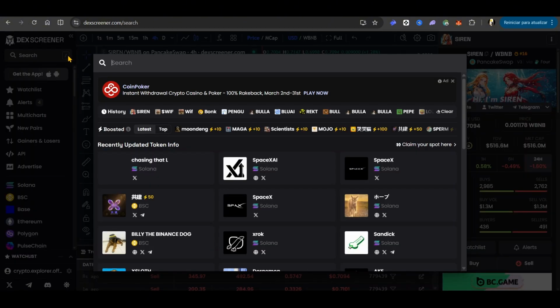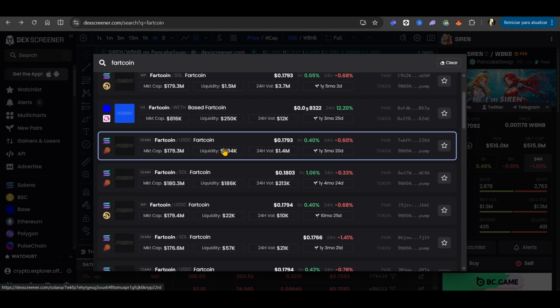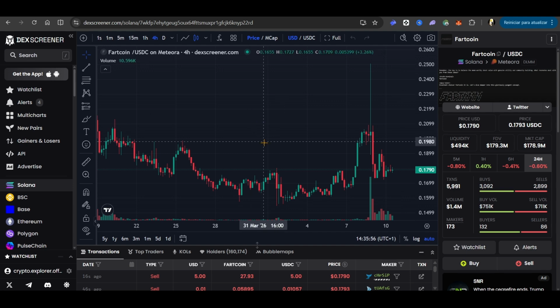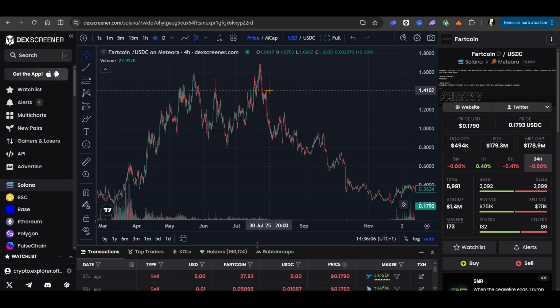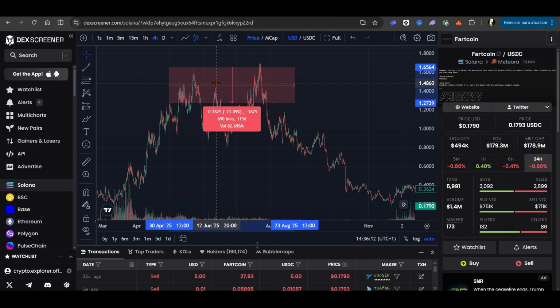And by the way, another example just occurred to me, Fartcoin. Fartcoin is a big one. I've been yield farming this since last year. And I think right now it's much less risky to yield farm a pool like this, Fartcoin with the stable, than it was back then, because I yield farmed Fartcoin at around this range here. I was yield farming at the top, and I looked at the chart and I knew that.